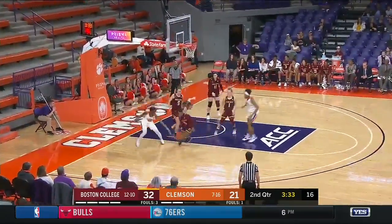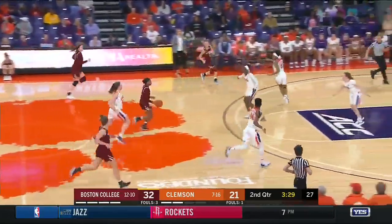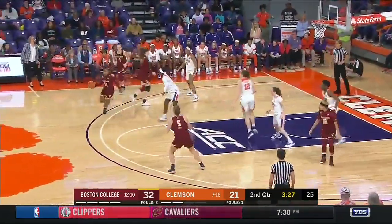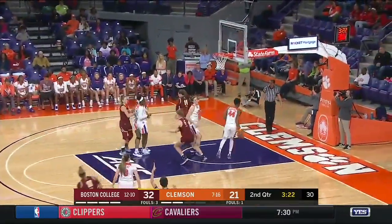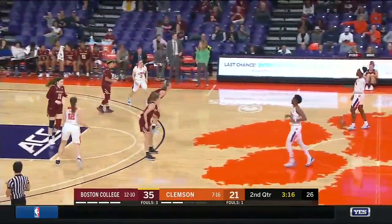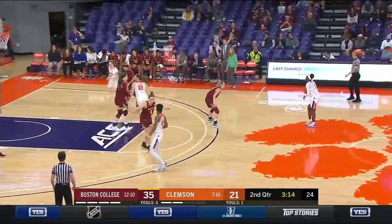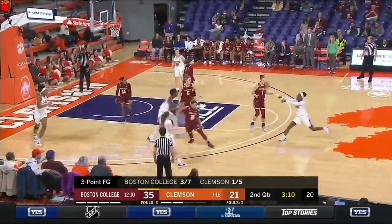Thornton changing hands near the basket. And good job by Girard to work out of traffic. From the right wing, another 3 drain, Michaela Dickens. She takes about 5 threes a game. She's hit 2 already. She's solid. I mean, she plays the game, understands the game.